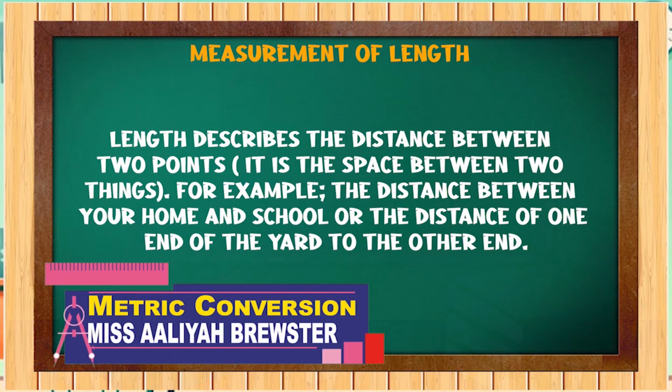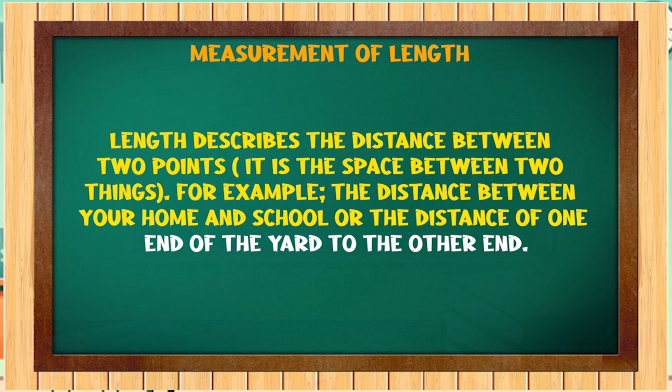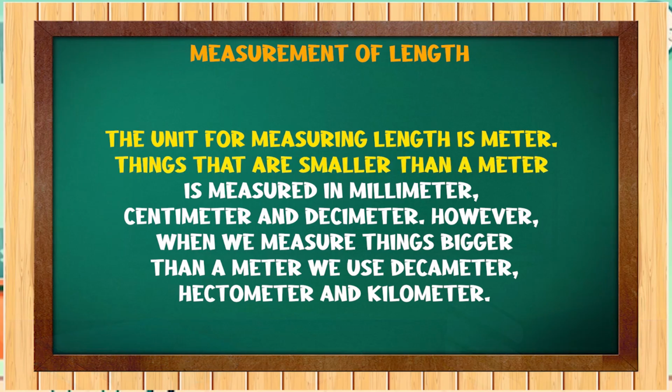Let's continue with the measurement of length. Length describes the distance between two points. That is, the space between two things. For example, the distance between your home and school, or the distance from one end of the yard to the other end. The unit for measuring length is meter.